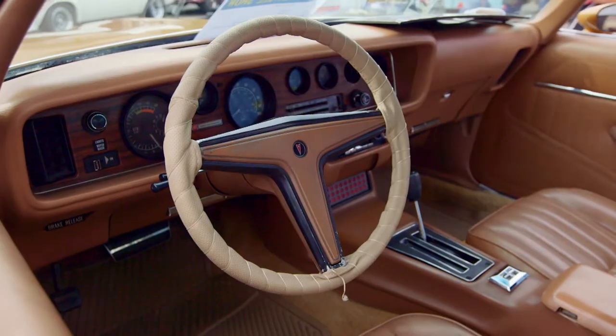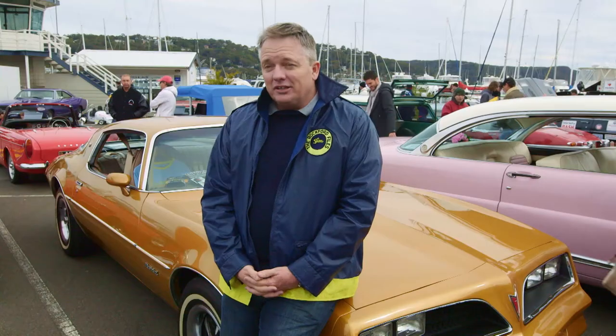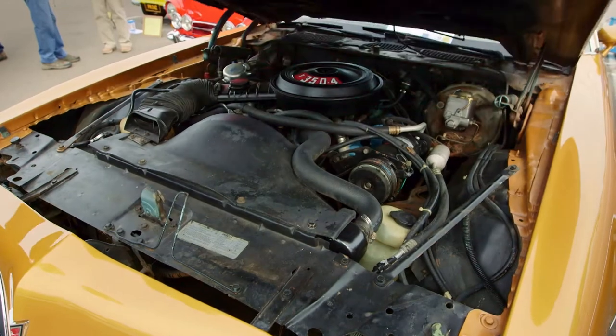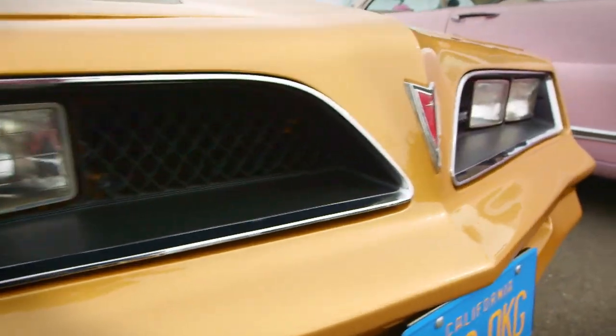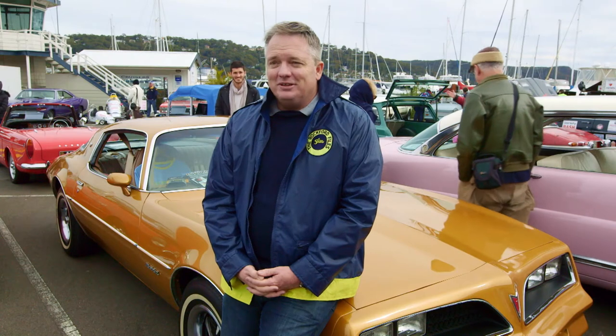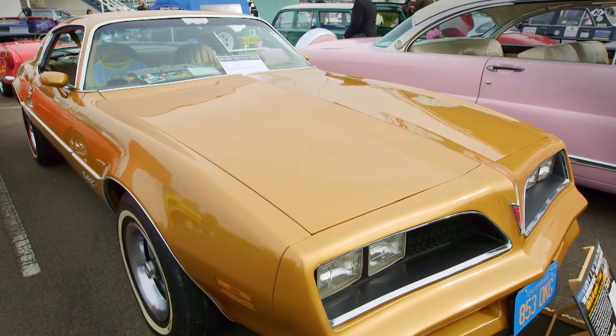It's got a few little imperfections, but they're all part of the charm. It's actually a really good car to drive. So it's a 350 V8, three-speed automatic, power steering, air conditioning. It drives and handles really, really well. It's actually a fantastic drive. Gets a bit of a workout on the northern beaches of Sydney every now and again. I love it.